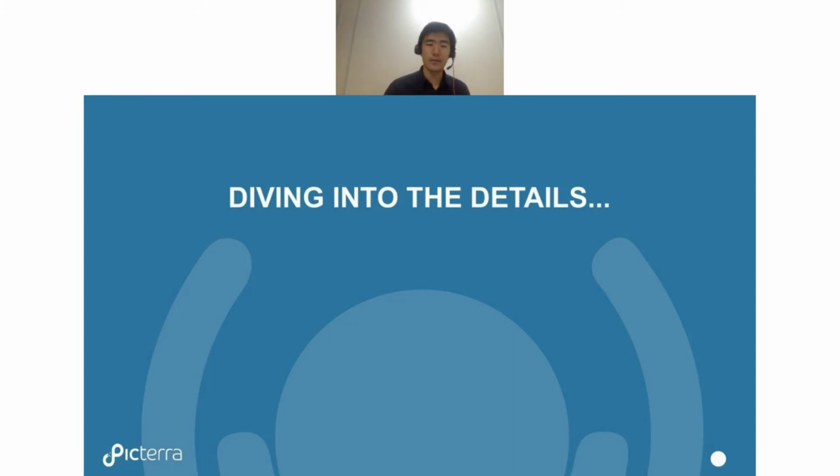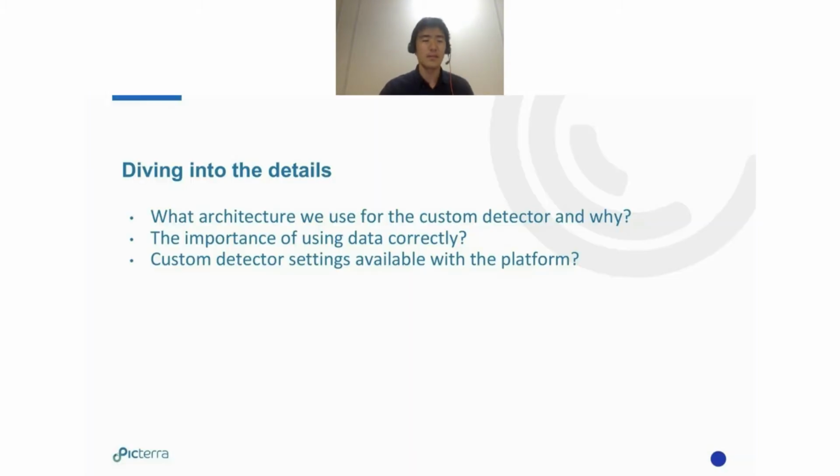There's three main things that I'll be talking about today. The first is what architecture we actually use behind the scenes for our custom detector and why. The second is the importance of using data correctly, and also some of the settings that are available with the platform.